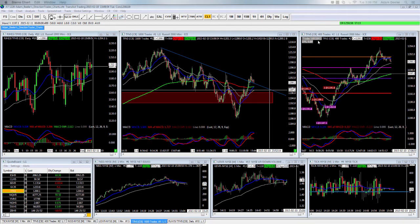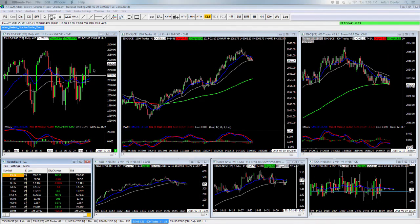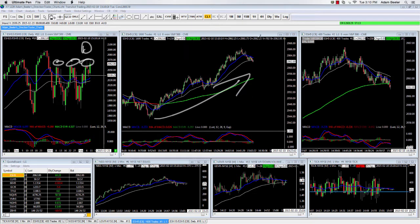Even if we go over to, say, the S&P, all the indexes look very similar. But even the S&P, which did climb higher, as you can see, we still have this resistance up here on the daily chart. So I'm not getting all too wrapped up and saying, holy cow, look at this push. This thing is going to the moon.